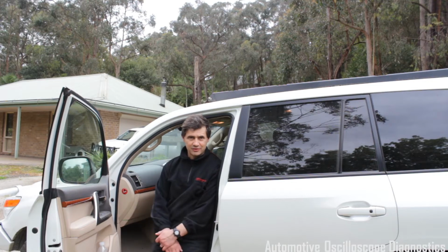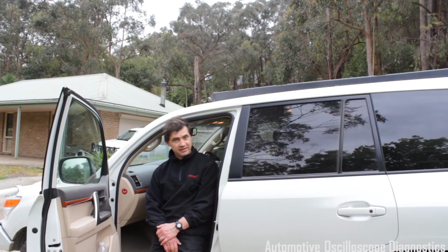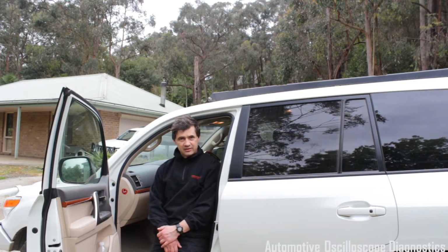Hi everyone, Derek here from Automotive Oscilloscope Diagnostics, and today I'll be working on this 2015 model Land Cruiser 200 series with some electrical concern. The customer complaint is that at times the hazard lights will come on by themselves and he won't be able to turn them off through the hazard switch. The complaint started roughly 8 months ago.